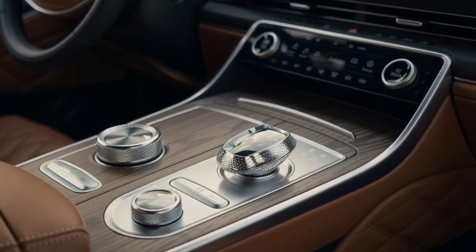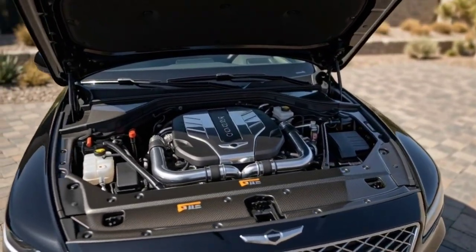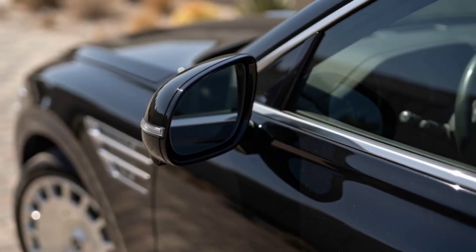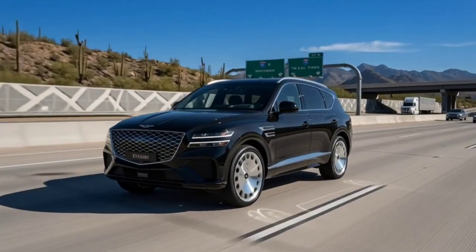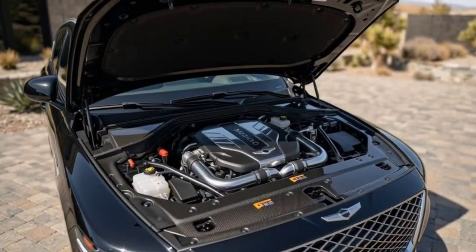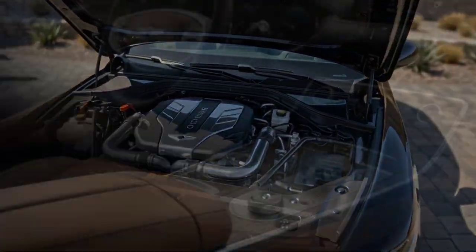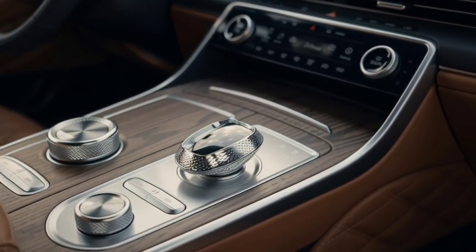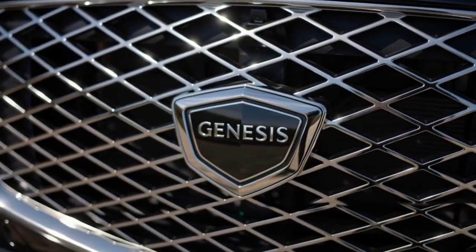Yet, the question remains: is a beautiful design and an impressive spec sheet enough to dethrone names that have been synonymous with wealth for nearly a century? Genesis is betting everything on the idea that today's luxury buyer cares more about forward-thinking innovation than archaic brand history. The massive, integrated OLED displays, the AI-driven driver assistance systems, and the bespoke air suspension are all designed to justify a price point that positions this squarely against the most expensive SUVs on the planet.